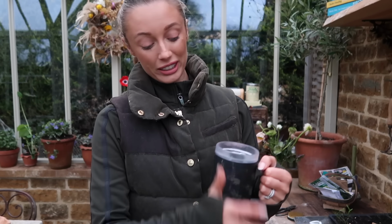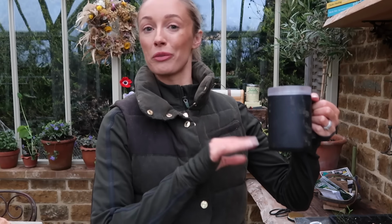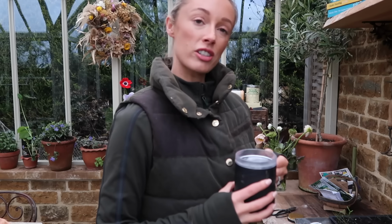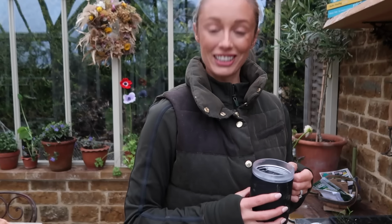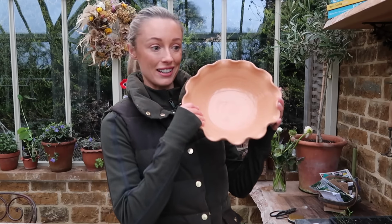Job well done. It's a few hours later. My tea is still just like 1 degree cooler than when I first put it in here. So that has worked the trick. Done the trick. Yeah, it's worked. Fantastic. So I was going to do my lovely flower display in this.